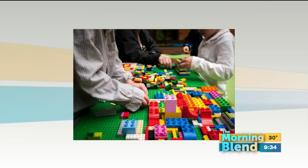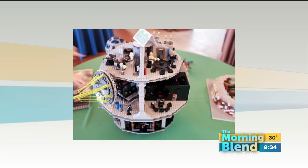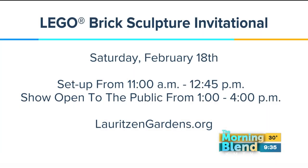order to participate. The great thing is it's free to participate, open to all ages, and you get yourself in free so you can see the exhibit. You get a chaperone in free if you're under 17 to see the exhibit. So it's kind of a way to enjoy Nature Connects for free, but also show off your building skills.